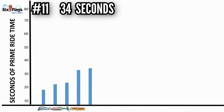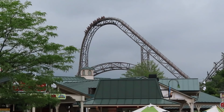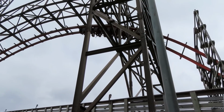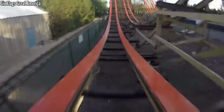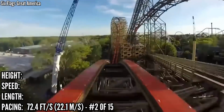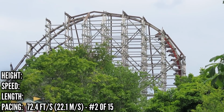In 11th place with 34 seconds is Goliath, an RMC topper track wooden coaster. Look at Little Dipper, then look at Goliath. Consider they're only separated by 1 second of ride time. Not all ride time is created equal. Goliath tears through the course, covering over 62 more feet per second than Little Dipper, ranking second in the park, just about 3.5 feet per second behind Max Force.